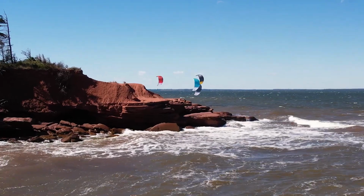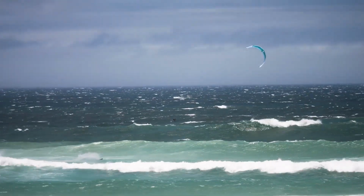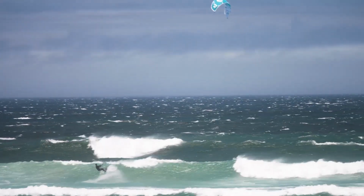They did fine. And yet we watch our guys in Cape Town doing double loops on the 6 and 7 meters of this thing in 50 knots. So it can cover this huge range that originally I wasn't even sure was possible. It's amazing the kind of conditions you can take this kite out in. It really does do a little bit of everything, and it does it really well. So we're really stoked on that one.